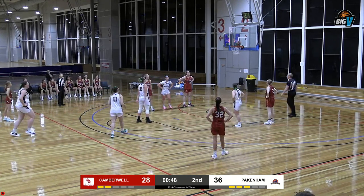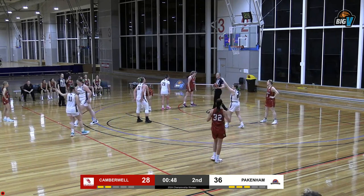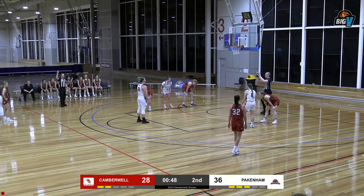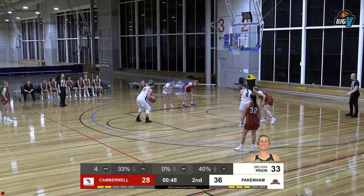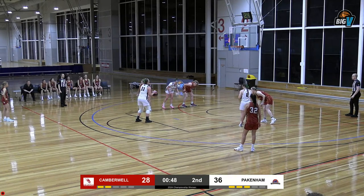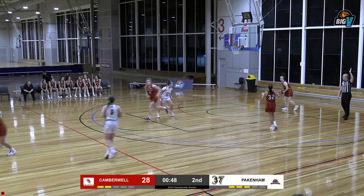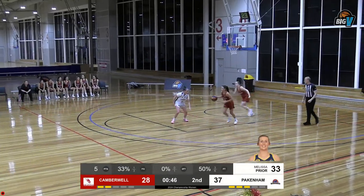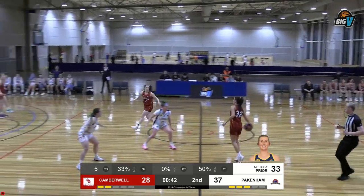I mean, if I'm Pakenham's coaching staff right now, ultimately I'm obviously happy with the quarter. You know, we've got a nice run, we're controlling the pace much better, we've got some easy transition points, but you can't help but feel with a 16-3 offensive rebounding deficit in favour of Camberwell and an 8-point lead, that's something that would have allowed you to potentially extend this lead a significant amount more.